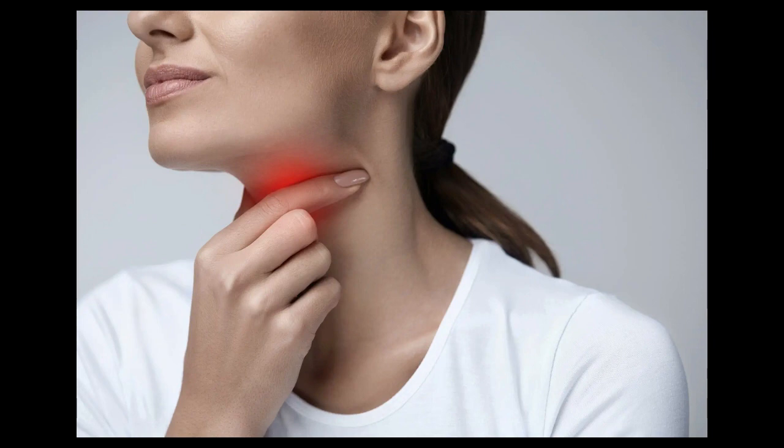Remember to rest your voice, stay hydrated, utilize warm liquids, and use over-the-counter remedies and humidifiers when necessary. If your throat pain persists or worsens despite these measures, it is advisable to seek medical advice from a healthcare professional. Take care of your throat and regain your comfort and well-being soon.